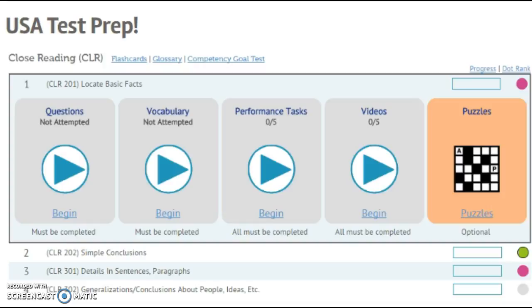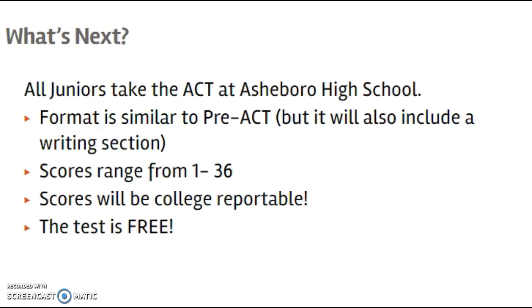Here's an example of the reading practice section of the USA Test Prep. As you can see, you will be able to access questions, vocabulary, performance tasks, videos, and puzzles. I suggest that you start by looking at the videos first, because that gives you a good background, then looking at vocabulary, then going to questions and performance tasks, and don't even worry about the puzzles. You'll be fully prepared with your questions, performance tasks, and vocabulary practice. And as stated before, you will be ready to take your ACT as a junior.